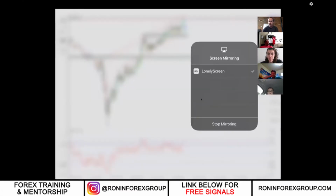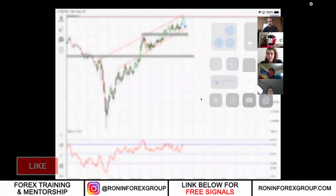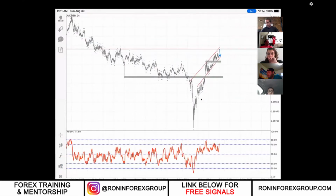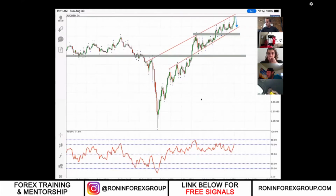Okay, cool. So I have this, and Steven's not on this call. He sent a great setup on NZD/USD that I want to go over. And so here's Aussie US dollar. It looks like we're in this channel. There are multiple ways we could look at this.